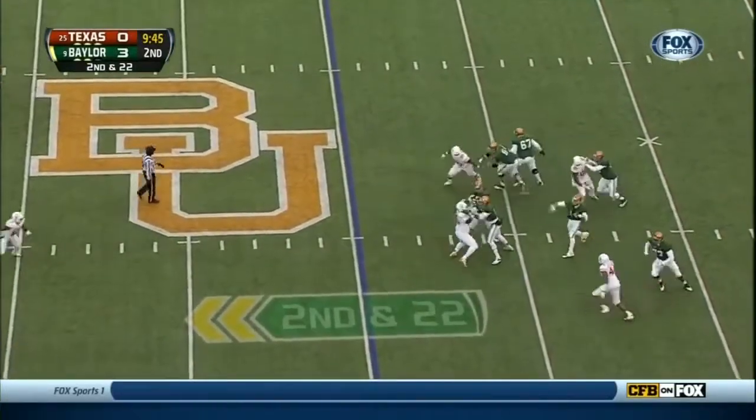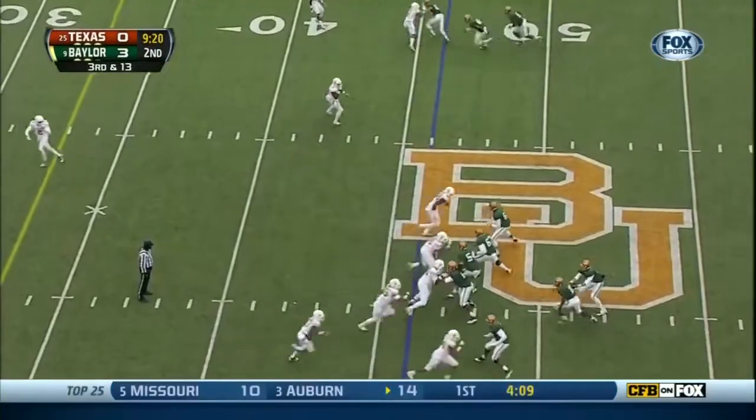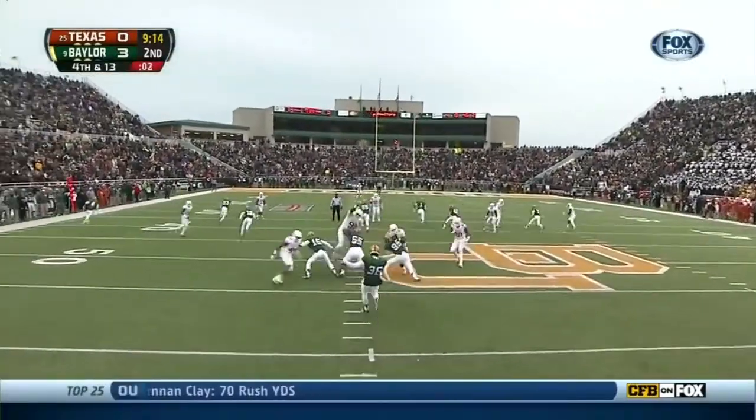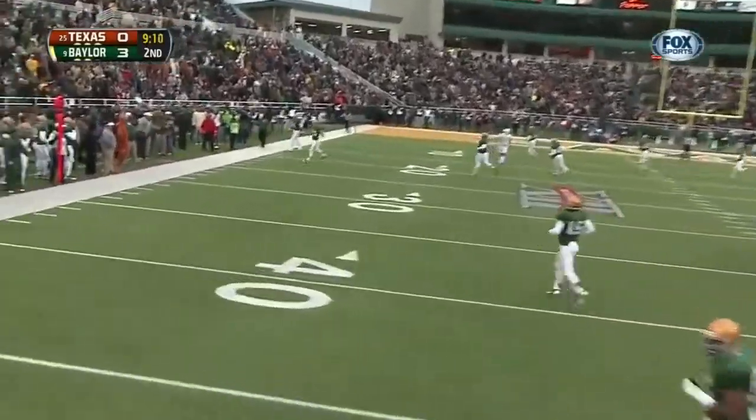Petty in the pocket, looks right, looks left. Finds a man, Norwood, slanting. Petty pumps, throws. So now the punt, pressure, kicks away into the wind, and it dies in a hurry.